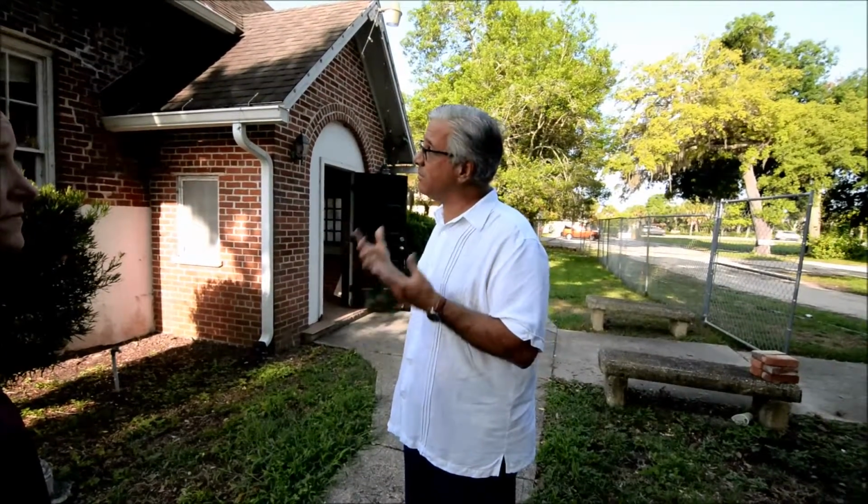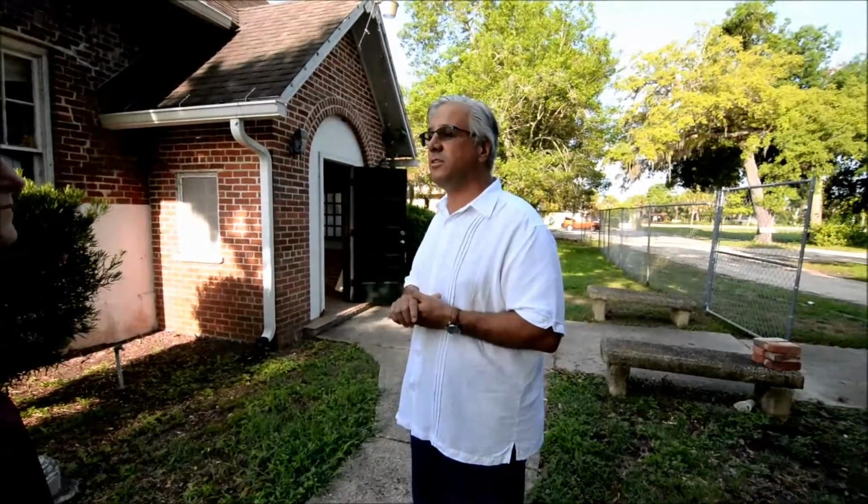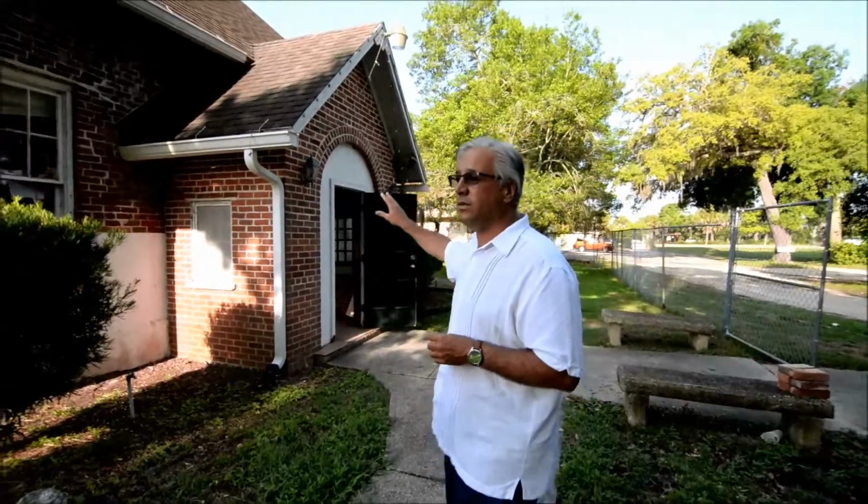They said, this is a value. It's well crafted, well done. The interiors are amazing with all the woodwork inside. Let's put it to reuse. And someone said, let's turn it into a community center. So they added this small entry portico over here that you see from the 1920s.